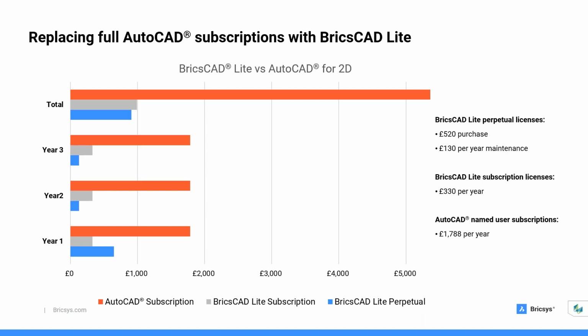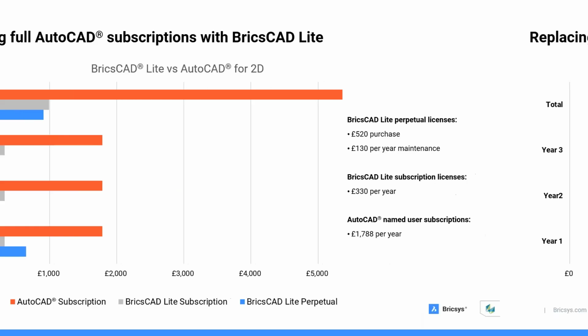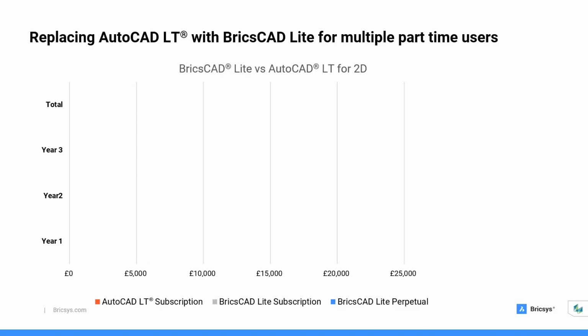So that's the cost covered. What about capability, the other element in the balance equation? Now, BricsCAD's flexible licensing makes things more cost effective compared to AutoCAD's named user subscriptions. As an alternative illustration, what if you were to replace AutoCAD LT with BricsCAD Lite for your part-time users to take advantage of shareable licenses, your multi-user licenses, for example. So let's say there are 20 users who each need access to 25% of their time to make the calculation clearer.